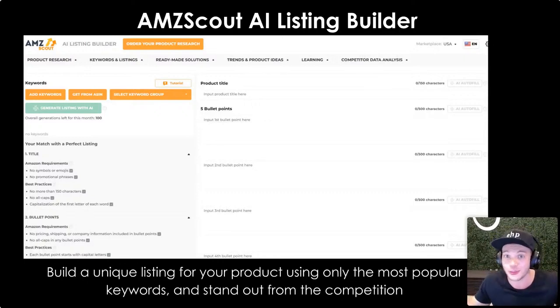Maybe ours is vacuum sealed, right? It has tamper evident seals on it, and it's going to write that into the bullet points, the description, the title for you. And the grammar is going to be perfect. The spelling is going to be perfect. And then you just need to triple check it, of course, because it is a robot.